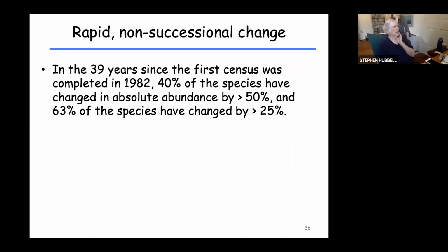So here's the evidence that we have so far. In the 39 years since the first census was completed, 40% of the tree species have changed in absolute abundance by more than 50%. And 2/3 of the species have changed by more than 25%. Now, I don't know whether this is going to be true of paint rock, but this was really shocking to us.